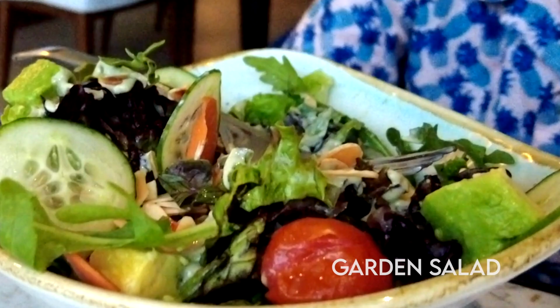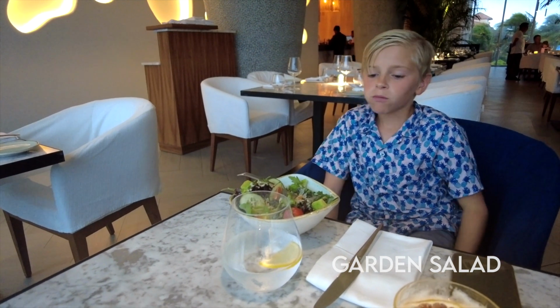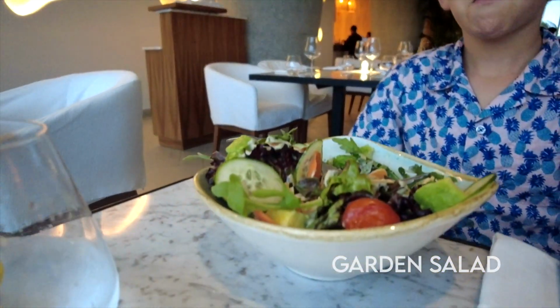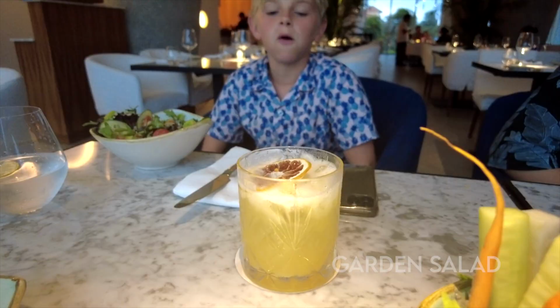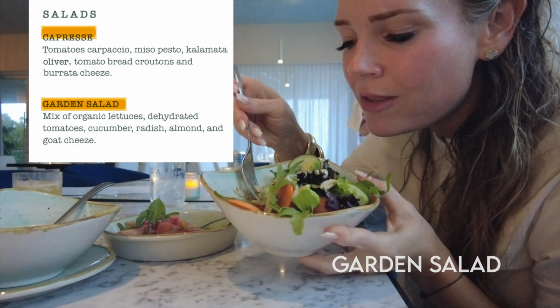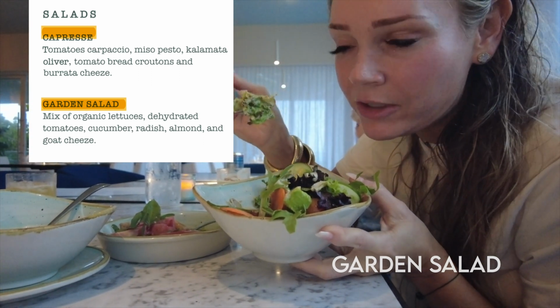As well as their garden salad, which has such a yummy salad dressing. I don't know if it was like a tahini salad dressing or what it was. How's your salad? Pretty good. It looks like it's got a lot of beautiful vegetables in it. Is that the house salad? No, garden salad. So Turner wasn't really enjoying this salad, so I was like, wait a minute, let me try that. This is the benefit of coming with the kids, as I can try almost every dish.